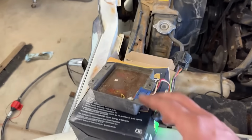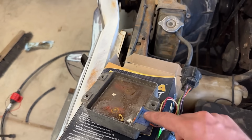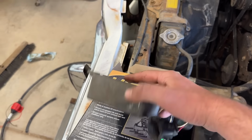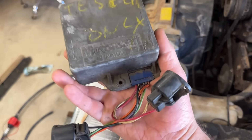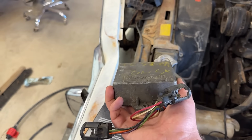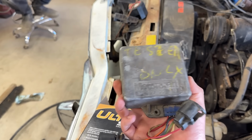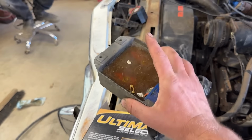But luckily, Dad has this. I don't even know where he pulled this out at. But this is a blue grommet one. That's the most popular, the more common one, the blue grommet ignition module. So I'm just going to plug it in and see if it works because we have it. If it doesn't work, oh well, I'll try and find a red grommet.